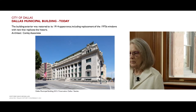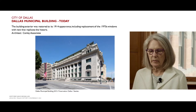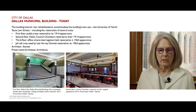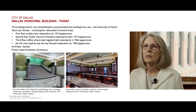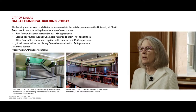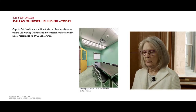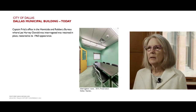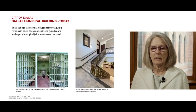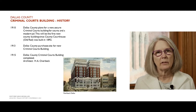In summary, the Dallas Municipal Building remains in place and is looking great. It underwent an interior rehabilitation for its new use as the University of North Texas Law School. The first floor was restored to its original appearance, and the remaining floors have been rehabbed and restored, and selected areas restored as part of the new university. And again, it has a number of designations: Harwood Street, Dallas Landmark, Recorded Texas Historic Landmark, State Antiquities, and it's in the Downtown Dallas National Register District.